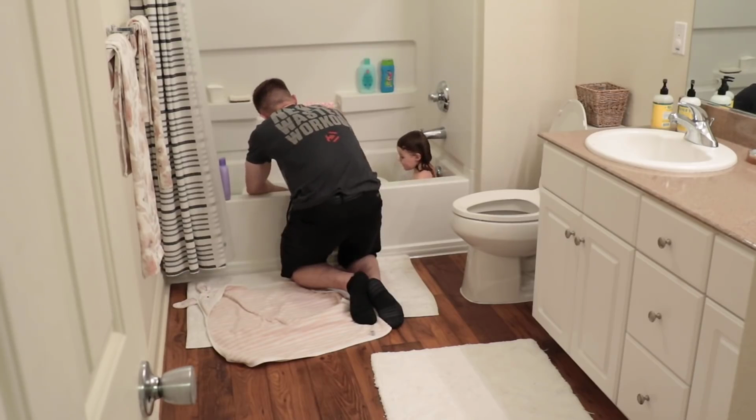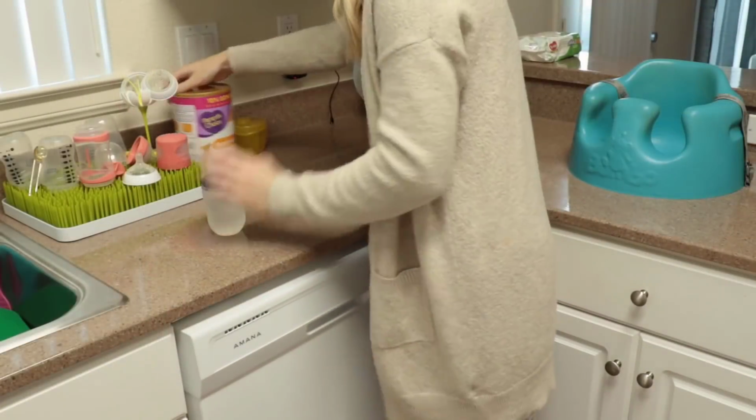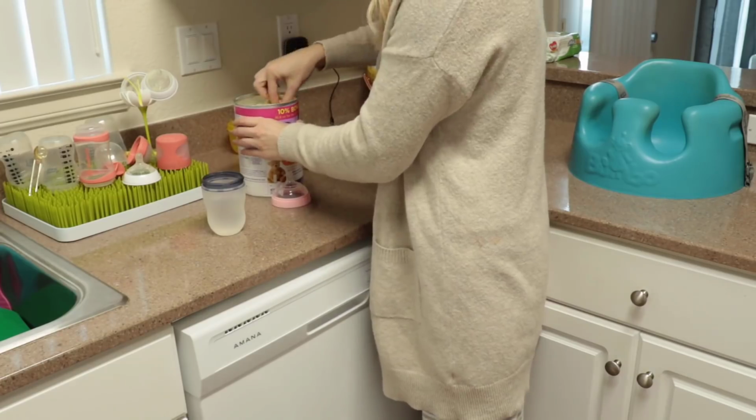We take turns who bathes the girls, and this night was Adam's night, so while he's getting them all clean, I'll head downstairs to prep Shay's bedtime bottle.